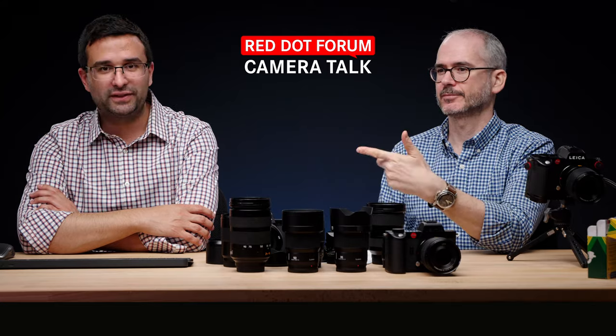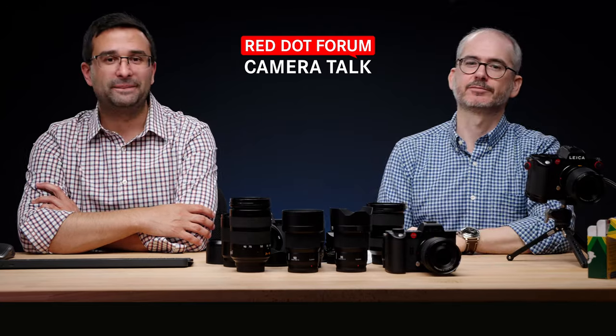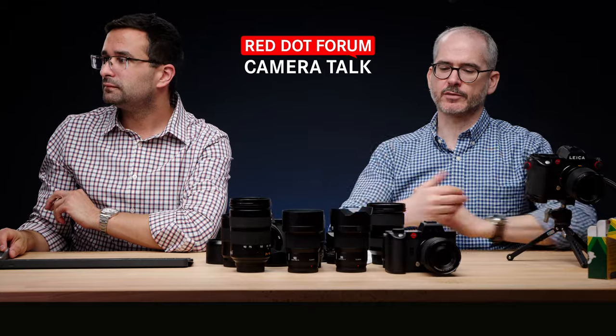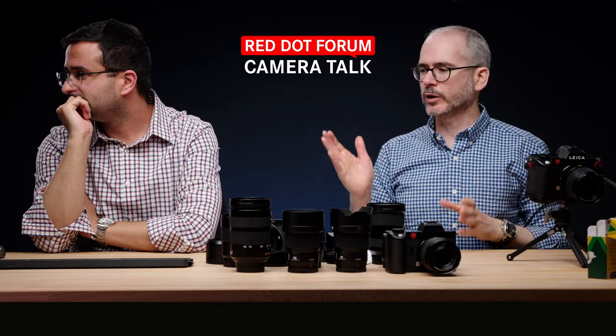Summicron, Summilux, Apo, Noctilux, and 1.2 Noctilux. Exactly. So we've got a nice range there as well. Right, so I don't think anyone's saying, oh my gosh, now that they're making one different 50 millimeter M lens, all the others go out the window. No.